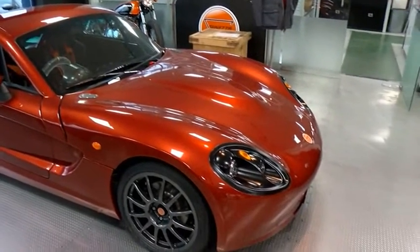And where does the name Ginetta come from? The name Ginetta was decided on in 1958 when the company was formed by four brothers, the Walklets, and it's a secret. Do you know the secret?